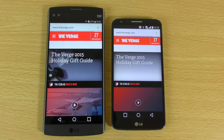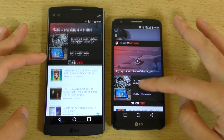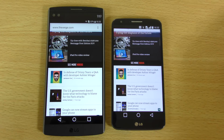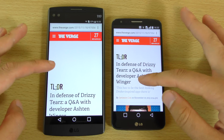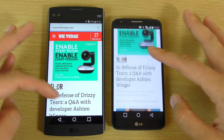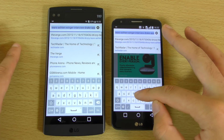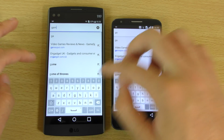I think I just prefer the display on the G2, to be honest, when it comes to the colour profile, because it just looks so cold on the V10. But I'm guessing the V10 has much better outdoor viewability in general. But you can see in terms of the loading here, the G2 is not really that far behind.